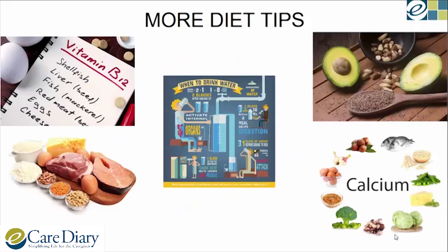Additional diet tips include the addition of healthy fats in your diet. These can be found in seeds, nuts, avocados, fatty fish, and vegetable oils. Water is important. To stay hydrated, drink a lot of water and non-caffeinated beverages and eat foods with high water content such as soups, cucumber, grapes, and melons. Your diet should also include high-fiber foods such as raw fruits and vegetables as well as whole grains, which can help cut down on constipation.